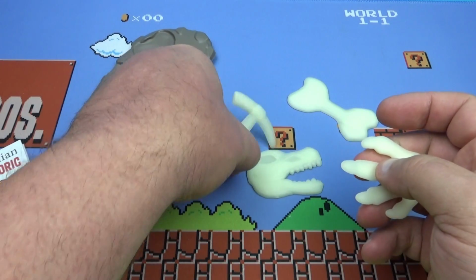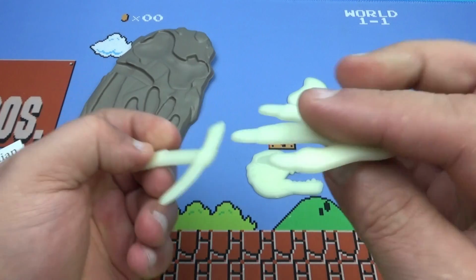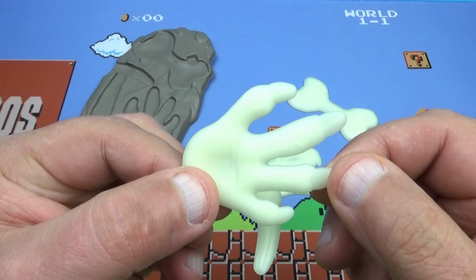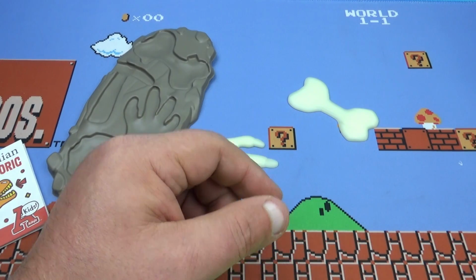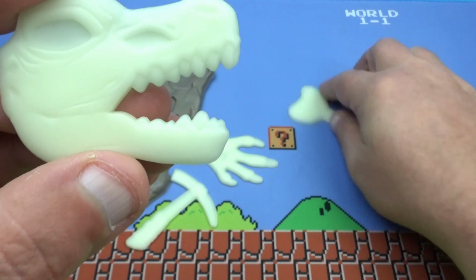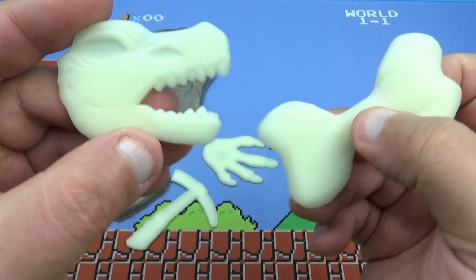So what do we got? We got a little chisel thing here, or a hammer, I should say. And we have a, I'm going to guess like a, what footprint would this be? Like a Velociraptor footprint, and then we got a T-Rex head. Look at, they're all flat. I can't even pick them up. They're sticking to my table. Look at this. So the detail in there is pretty good. And then what we got here? We got like a, just like a bone. It looks like just basically a bone.